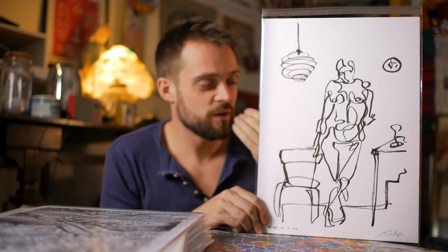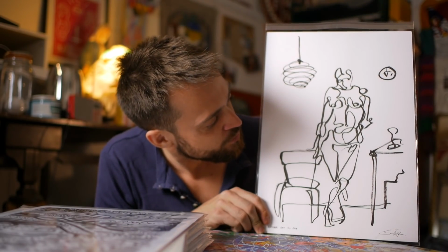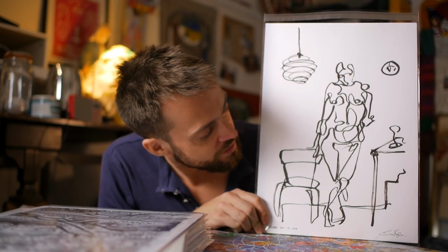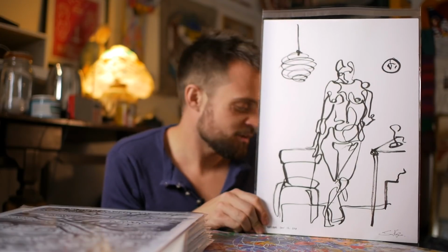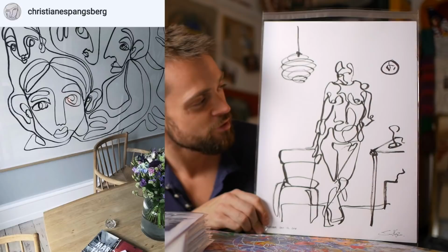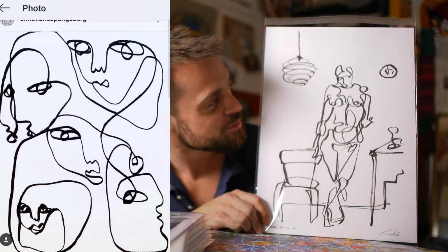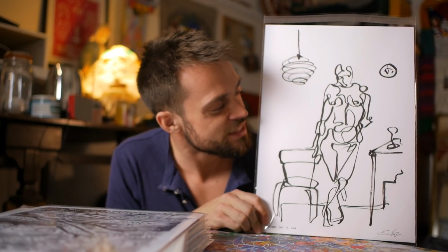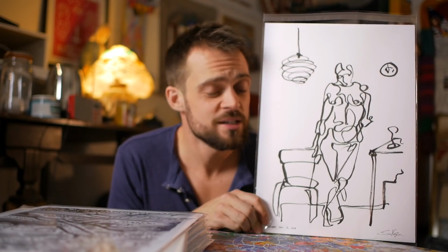This is a super quick one from a life model, OX4 life drawing in Cowley. I put in some extra scenes, like a chair and a table and a lamp and a clock. And looking at Christiane Spangberg, I don't know if I'm getting all these names right, who does these crazy swirly faces. I love these quick gestural curves. It's funny, I think this is kind of what I revert to. So yeah, none of that.